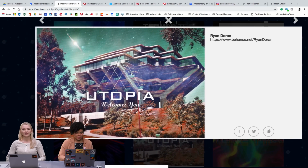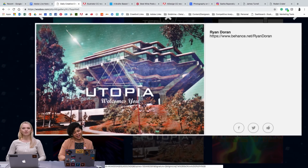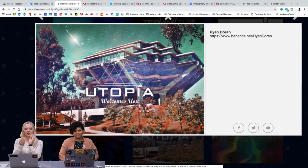Ryan. Utopia welcomes you. I actually really like this. This is cool. I love this picture. It reminds me of this show on Netflix that is based in Brazil, and it's about this utopian society. Awesome. Yeah. It reminds me actually of a building in Hanover that has layers, and every layer has a different concept. So one of the layers has trees in it, like pieces of trees. Let me try to find it.